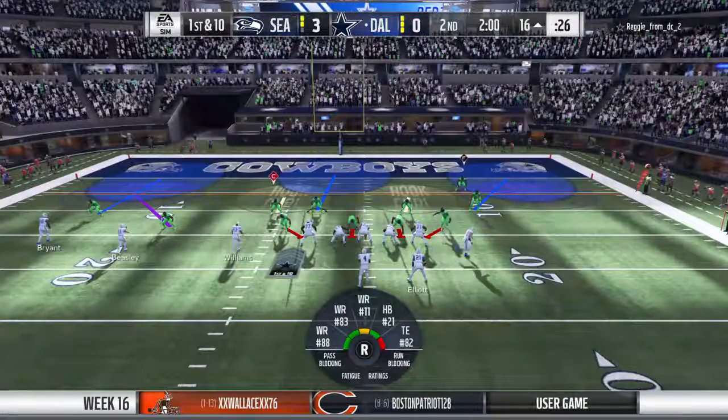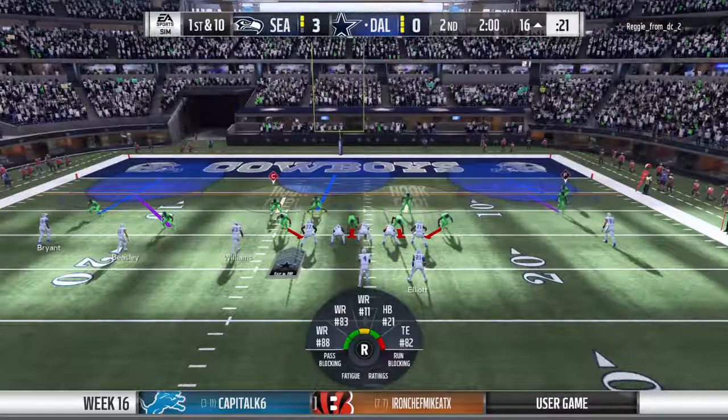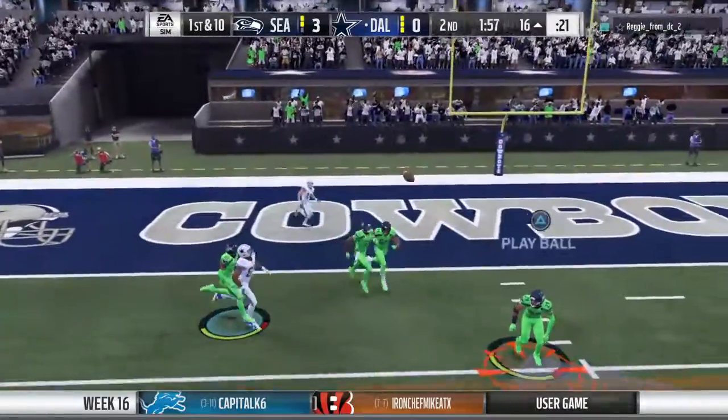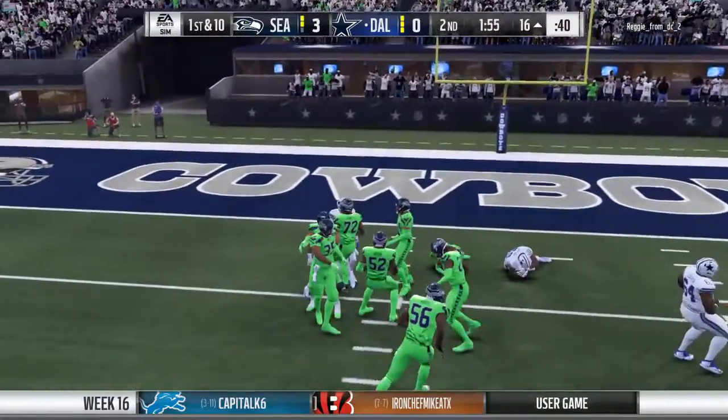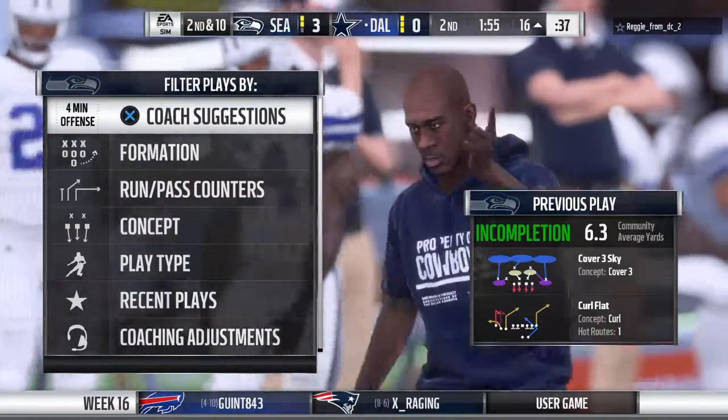In motion here is Witten. First down, Prescott. His throw incomplete. Cole Beasley the intended target, and it's second down.